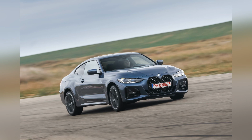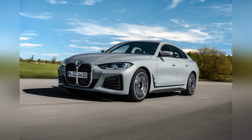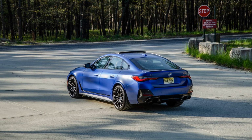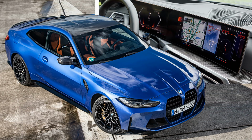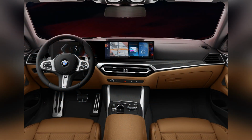Inside, the cabin is a testament to luxury and craftsmanship, with premium materials, intuitive controls, and advanced technology. The available neck-warming air vents and heated front seats ensure comfort during top-down drives, while the customizable ambient lighting sets the mood for any journey.